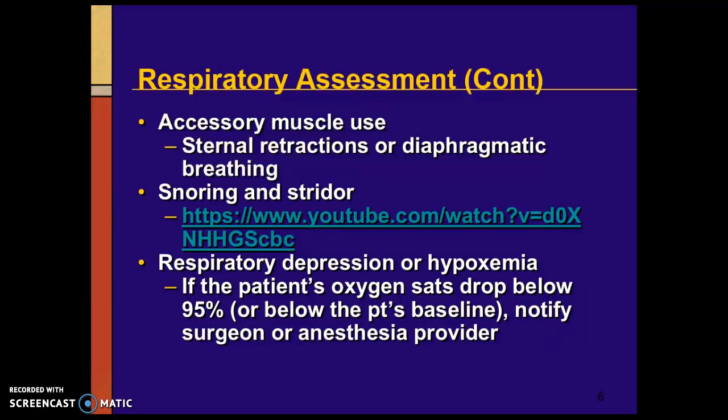Respiratory, continued: we're going to be watching our patient for sternal retractions or diaphragmatic breathing, accessory muscle use, snoring, and stridor. I'm not going to play this YouTube video right here, but when you open this up, it's under the weekly folders for week 1. You can click on that. I think it's 1:57. A guy on YouTube put this together and demonstrates what stridor sounds like, if you don't know what that sounds like.